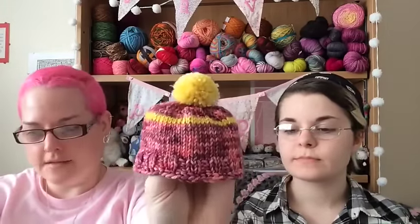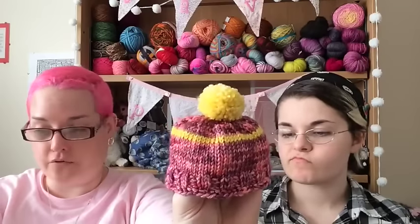Did you finish anything else this week? No. Okay. I finished one thing, my weekly preemie hat. This is number 38 for the year. This is from my free top-down preemie hat pattern on Ravelry.